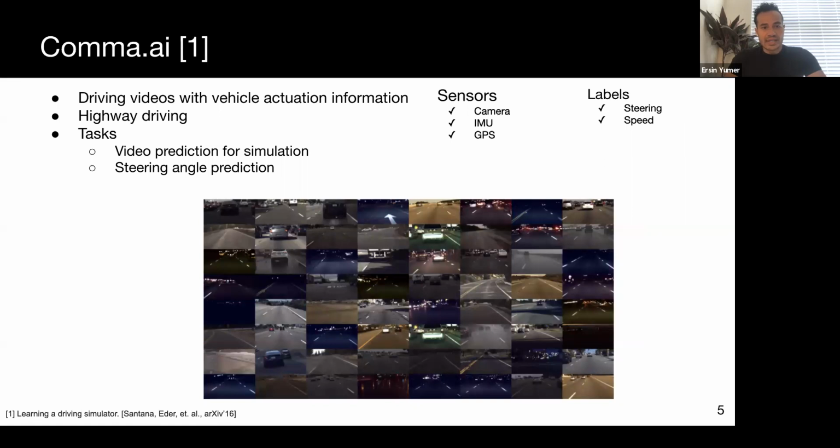Comma AI released a data set of highway driving, which consists of 7.5 hours of driving videos along with vehicle data such as steering angle and speed. The goal of the data set was stated to train models that can generate control commands for self-driving vehicles from the camera feeds. Furthermore, it is used to predict the next several images given the previous actions and the previous images, in terms of a forecasting task.